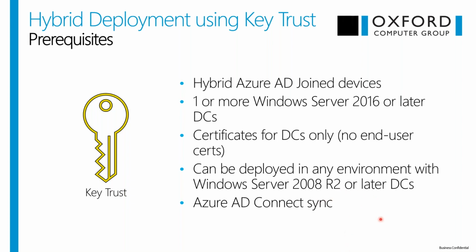You can deploy it in any environment running Windows Server 2008 R2 or later as domain controllers, and you will need to be syncing your identities to the cloud.